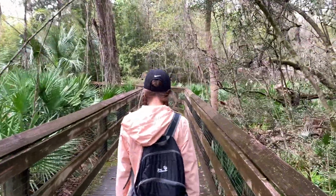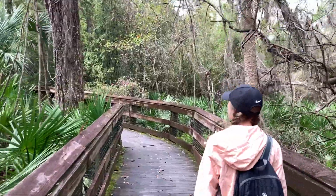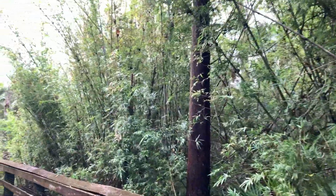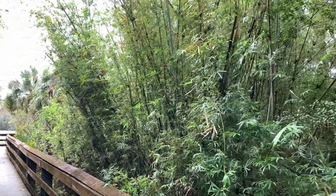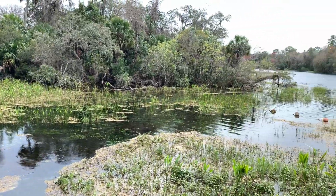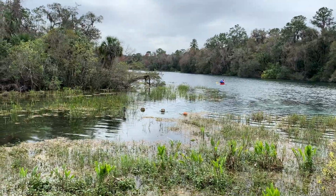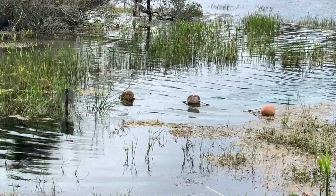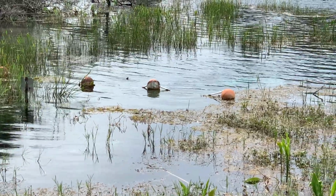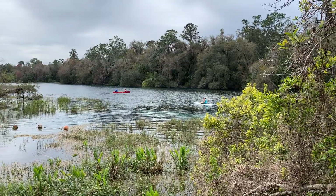We're gonna try this boardwalk first. So there's a fork in the road, and whenever there's a fork in the road, the best thing you can do is take it. Look at this. Oh, look at all that bamboo. The boardwalk leads to just the end of this little, almost like a pier, where you can see, oh, there's a turtle over there. A couple of them right there. Leads to the end of the pier here, where you can see more of the springs.